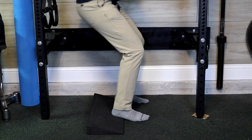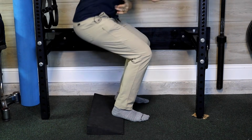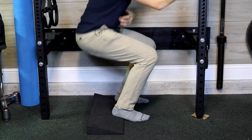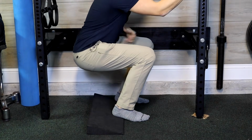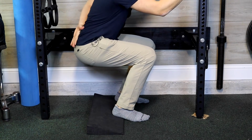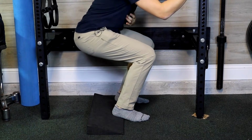Now, as I come up, I'm tightening my core, and I'm going down as far as I feel comfortable. And over time, you're going to be able to get deeper and deeper into the range to get into that strengthening and flexion of your spine. You see this? See this little tuck right here? That's flexion of the back. I'm not standing up tall all the way, because that's extension.